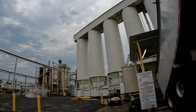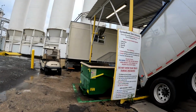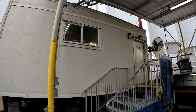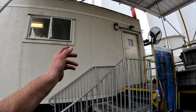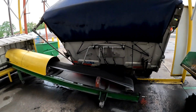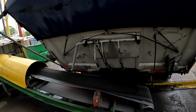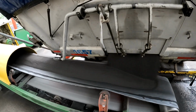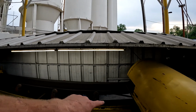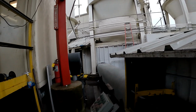Okay guys, so I'm backed into position here. Trailer's up and the product is dumping out. Doc, my unloader, who's in this office here, you go in there and he signs you in and gives you your paperwork back. But here's how it's working. I'm trying to talk fast because this battery's about to go dead. You can see I kept my tarp on because it has been raining. And it's dumping out right here onto this conveyor belt. And then it goes up here and dumps onto this conveyor belt going perpendicular. And then it goes in here to their processing area.